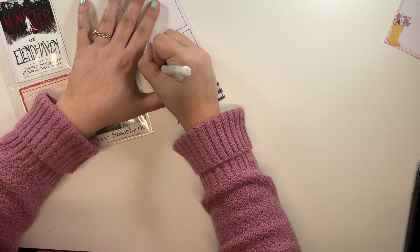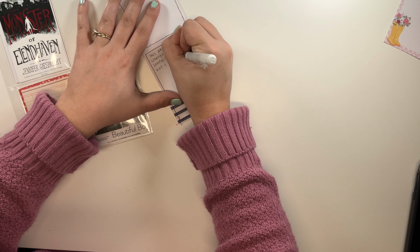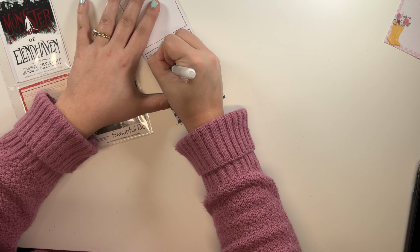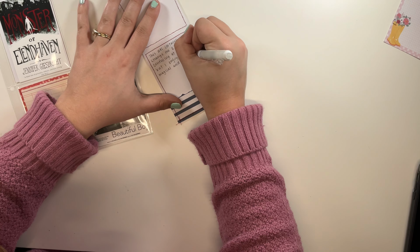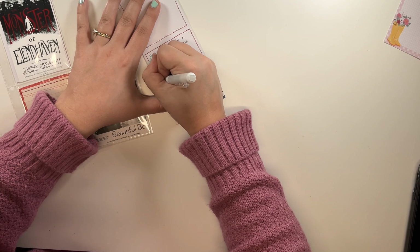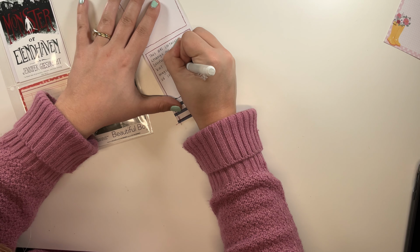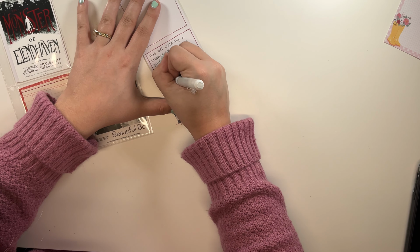In The Monster of Eldenhaven, I'm writing my little review here. I did this one as an ebook, like I said, so I checked it out from Libby. And if you enjoy reading and you've never heard of Libby, you should definitely check it out. I might have mentioned it in one of my other reading album videos, but if you don't know what I'm talking about, it's an app that connects to your local library and gives you access to millions of books and audiobooks and magazines and movies, and it's all from your phone.